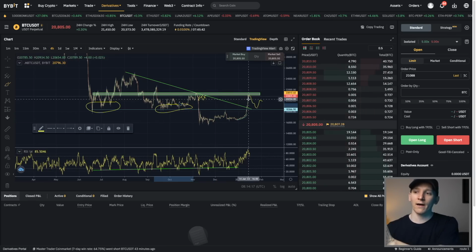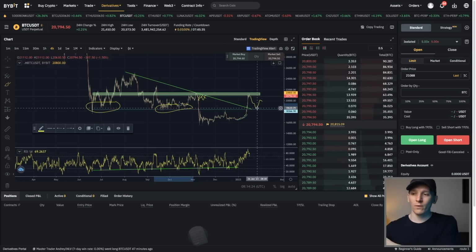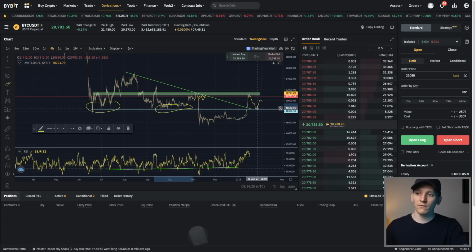And so we've broken out to the upside. If we test this level again, short-term trade, I'd probably be a buyer there, notwithstanding any macro hiccups or anything. 16, 17 seems to be a very, very important level and probably a massive area of support as we go into an easier environment.